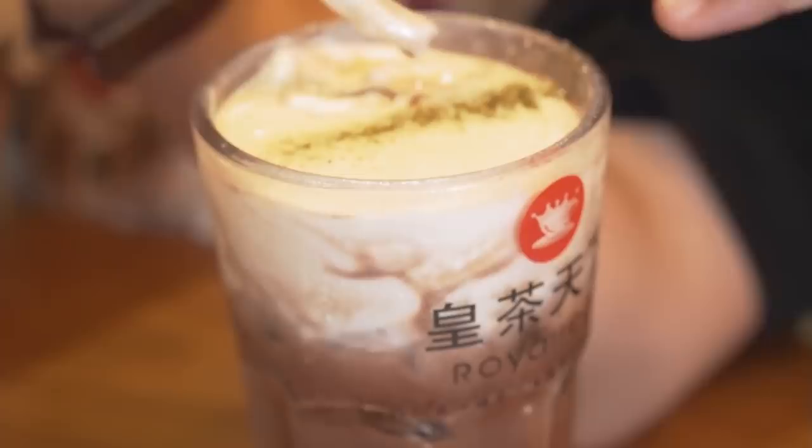Hey, wait. What? There's something on top that's a bit different. Oh my god. You see the top here? I thought these little flakes are cheese, right? But it's not. It's coconut.